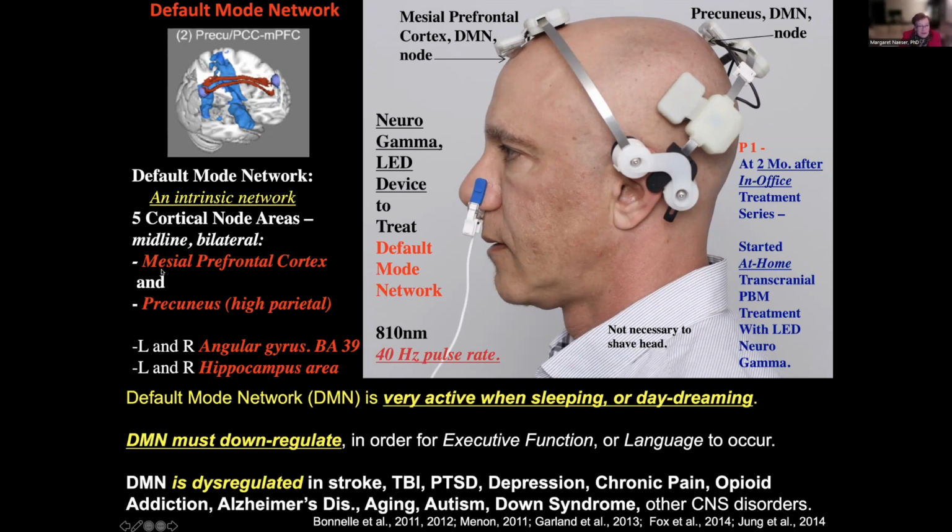What are these places? Mesial prefrontal right here. This little clear marble here is right over the mesial prefrontal cortex. On the diagram, you can see how forward it is there. The forehead is out here in front, and this is precuneus, high parietal. Now, these two nodes are in the middle of the head, and when you're asleep, they are very active. And when you're daydreaming, they are very, very active. However, the default mode network must down-regulate in order for executive function or language problem solving even to occur.